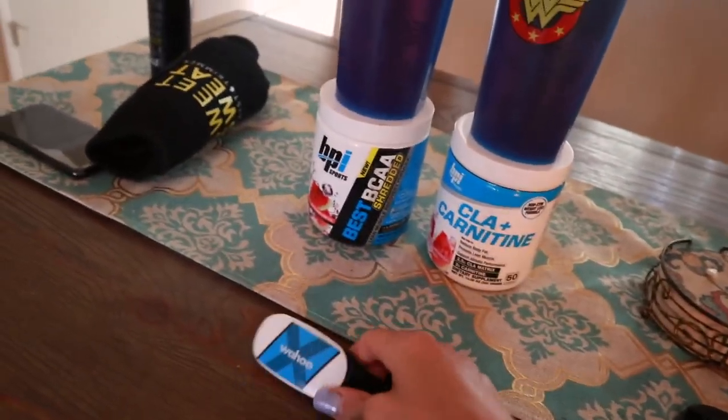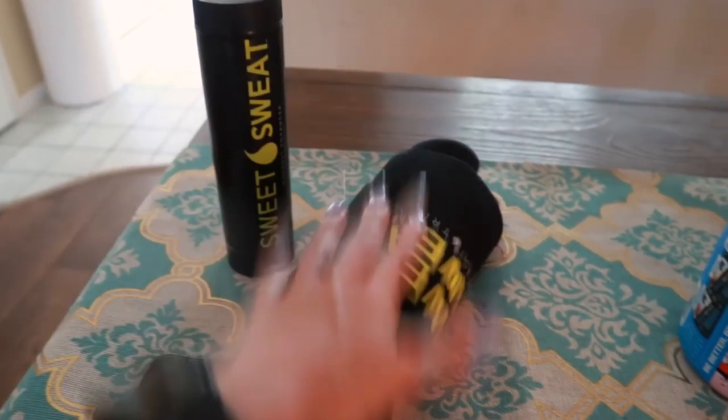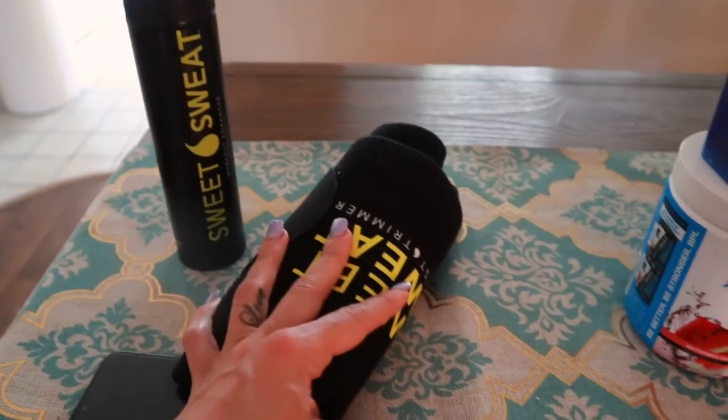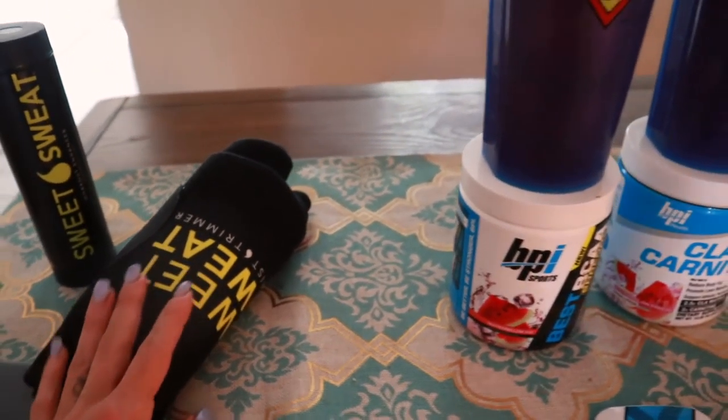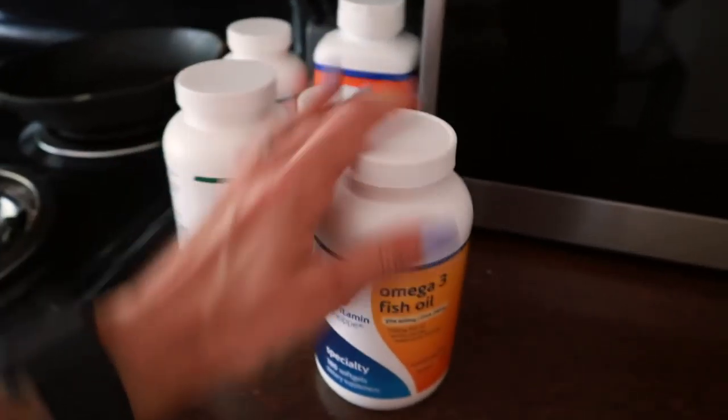I am gonna wear my heart rate monitor and I have my sweet sweat here. I'm going to put my sweet sweat on my stomach and then put my waist trimmer on. I'm gonna head out to my cardio room and do 30 minutes on the stairs. And I wanna do a little update. I'm actually gonna show you my vitamins. I wanted to show you this too, what I took right after breakfast.